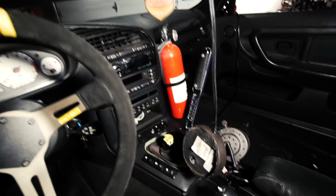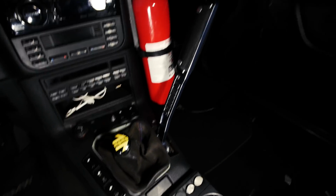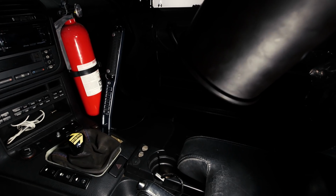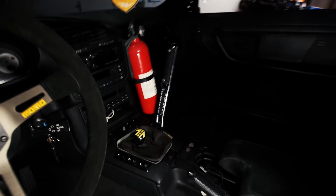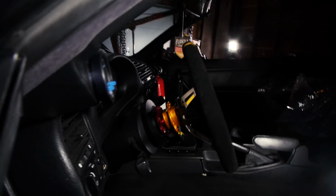Something kind of cool that I'm really stoked on is that I took out the passenger side window controls to fit the Sickie hydro e-brake in, and I relocated them to the front, and they're functional. It looks very clean, and it works. We've got the MOMO wheel and quick release installed. Looks really good. Nice suede steering wheel.